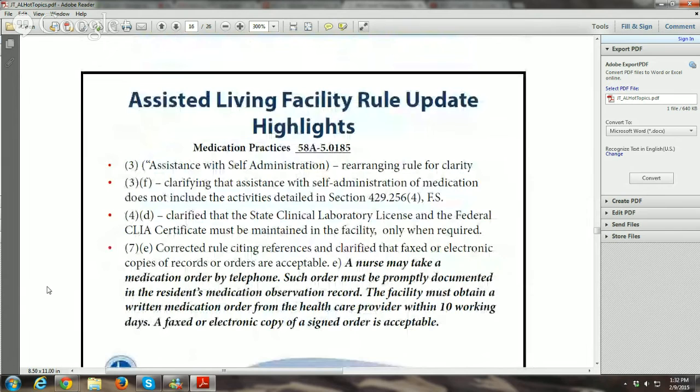Medication practices. Clarifying the assistance with administration does not include. I mean, a lot of simple stuff here. Just clarifications, corrected rules, citing references.